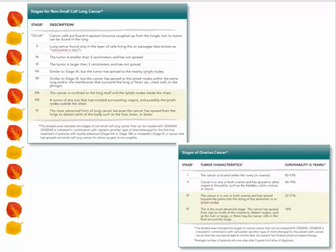Stage 1 is the tumor is smaller than 3 centimeters and hasn't spread, 1A. 1B is the tumor is larger than 3 and hasn't spread. But both of them, you'll notice the tumor hasn't spread. Stage 2 has spread to the nearby lymph nodes. And 2B is spread to the lymph nodes within the same lung and membranes that surround the lung, so the pleura.